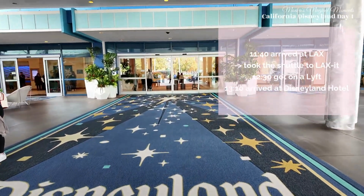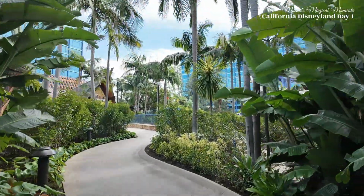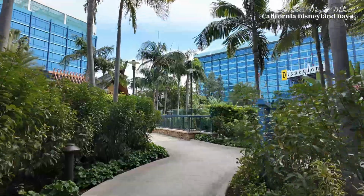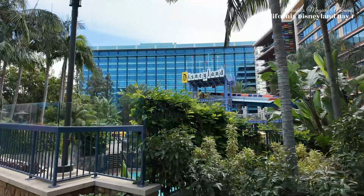And here we are. We just finished checking in and got this cute button. Now we're heading to our room to drop off our stuff. The last time I visited Disneyland, I was in 1st grade, which was such a long time ago. So it feels almost like my first time here. It's also my first time staying at the Disneyland Hotel and visiting Disney California Adventure.